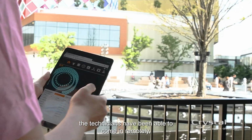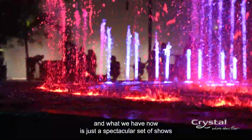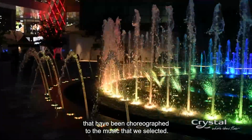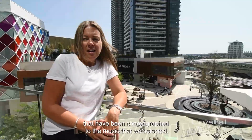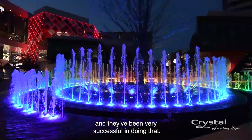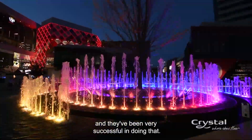The technicians have been able to come in remotely, and what we have now is just a spectacular set of shows that have been choreographed to the music that we selected. And they're always wanting to do more, always wanting to raise the bar, and they've been very successful in doing that.